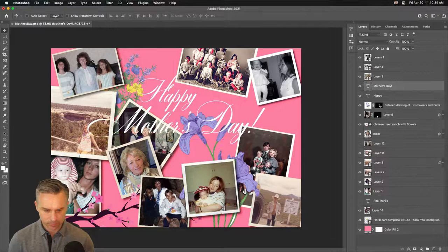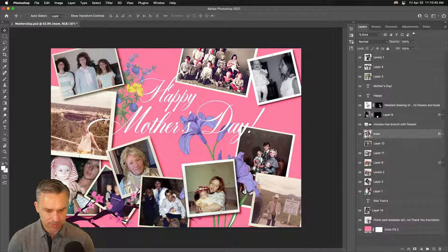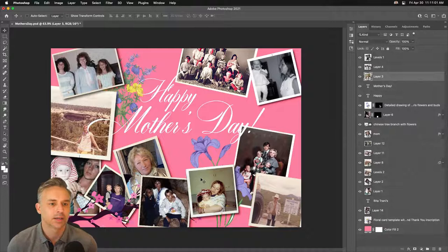Command click will automatically select what you click on. There we go. It's a little better. It's looking a little crowded. Okay. Okay, so I see that in there.